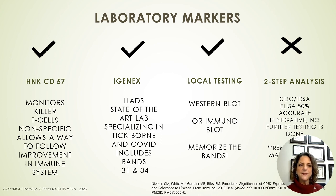So if your CD57 is 10, like in my son's case, I have never had a patient that low before, and I haven't had one since. He did not start testing positive until he was on antibiotics for 2 years, and his CD57 reached 59. That's when I finally got a positive result for Lyme disease. 2 years later, because that's how long this kid had Lyme disease.